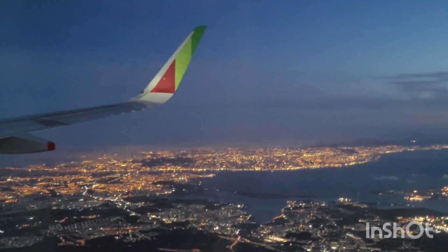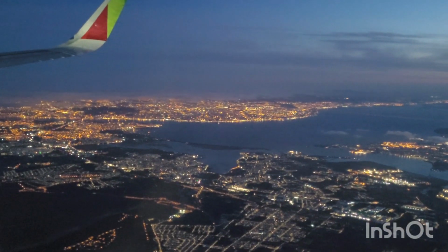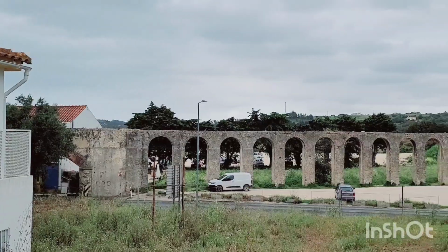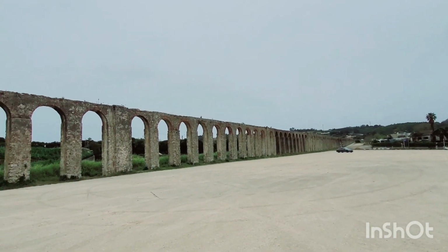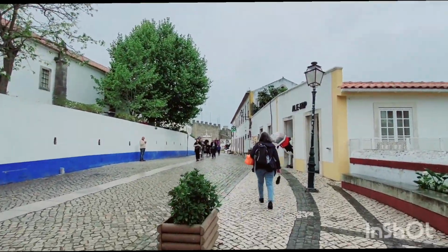Welcome to my journey to Portugal, Lisbon. I so adore this view. Wow, Obidos. Now, I had booked a tour from Get Your Guide, which included four places to visit. One of them was Obidos.